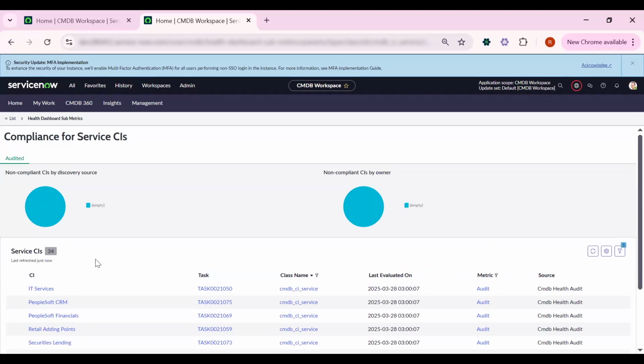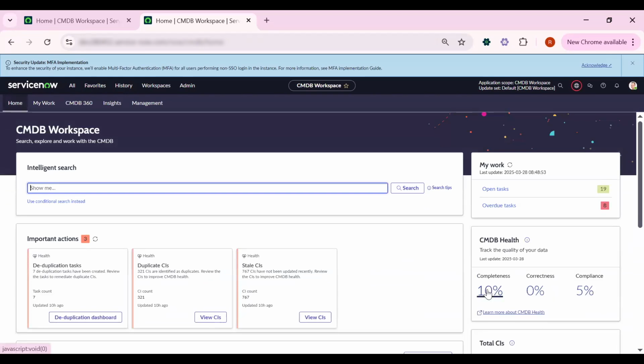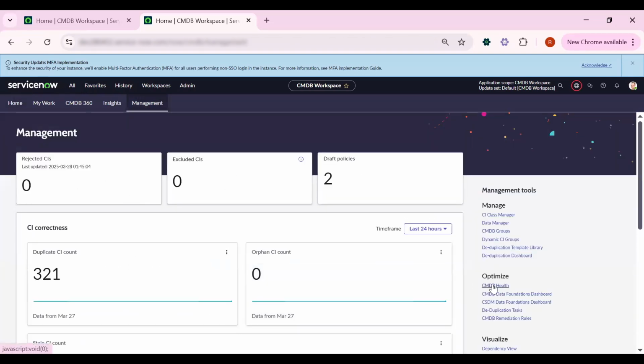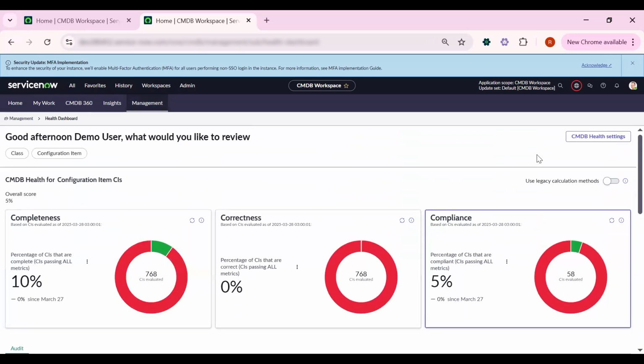So just to highlight a couple of other ways to get to the health dashboard from the home page, if you click into any of these metrics, they're interactive. They will bring you to the dashboard. And also on the management tab, you have the CMDB health link here. Just want to draw your attention as well to the CMDB health settings.